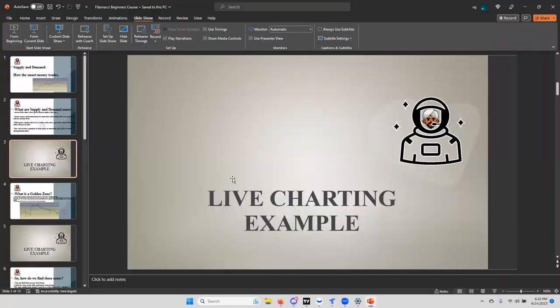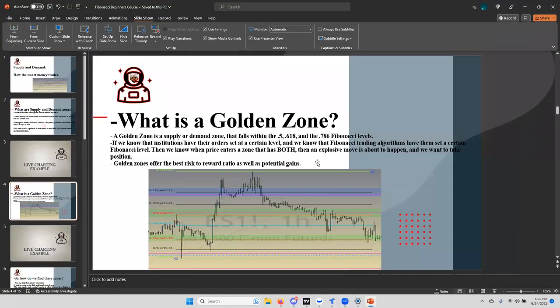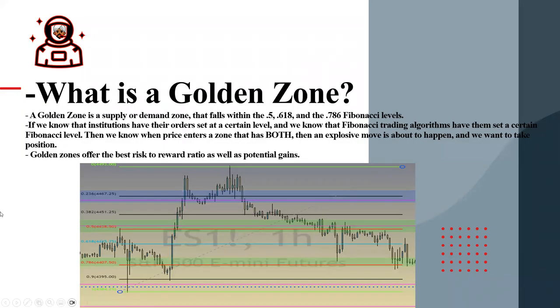Let's see here. Oh my God. So the golden zone.